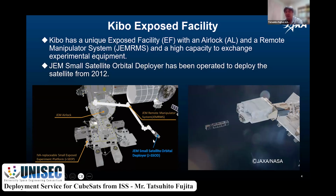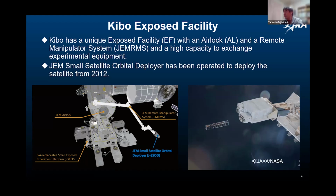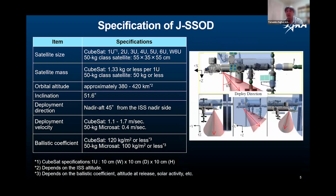One of them is J-SSOD, the JEM Small Satellite Orbital Deployer. It's called JSOD. JAXA operates this unique system to deploy satellites and inject them into orbit from Kibo. This table shows the specification of JSOD. Satellite size is defined as a unit, and 1U is a cube of 10 centimeters. JSOD can release up to 6 units of satellites, and a 50-kilogram-class satellite can also be released, even though 1U, 2U, and 3U sizes of satellite are the limit in the JCube program.